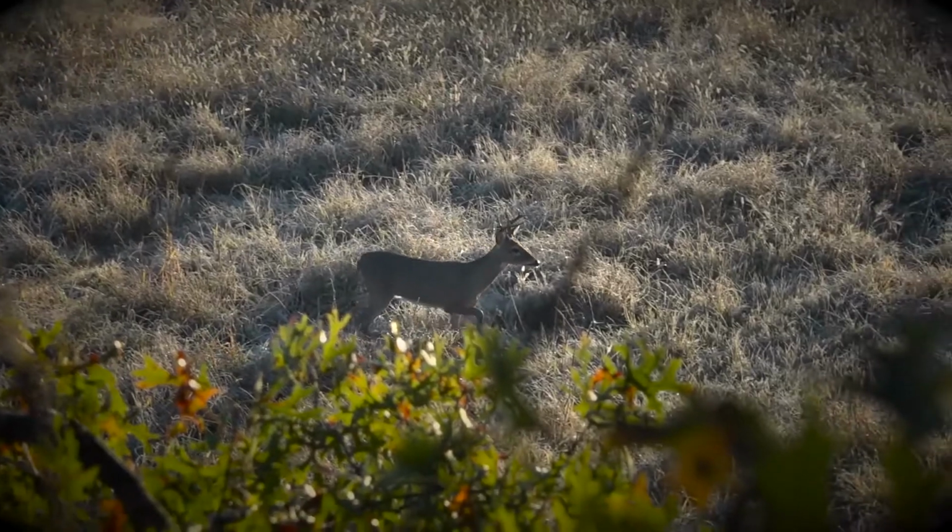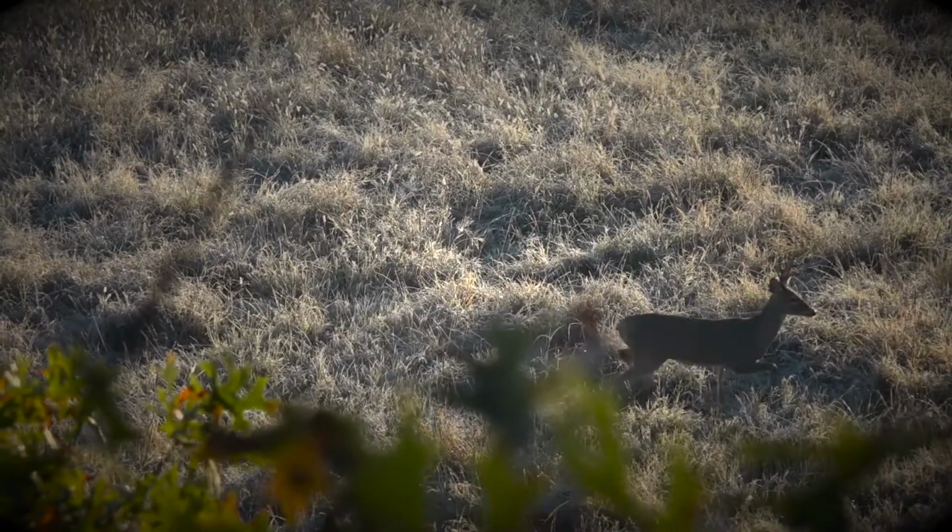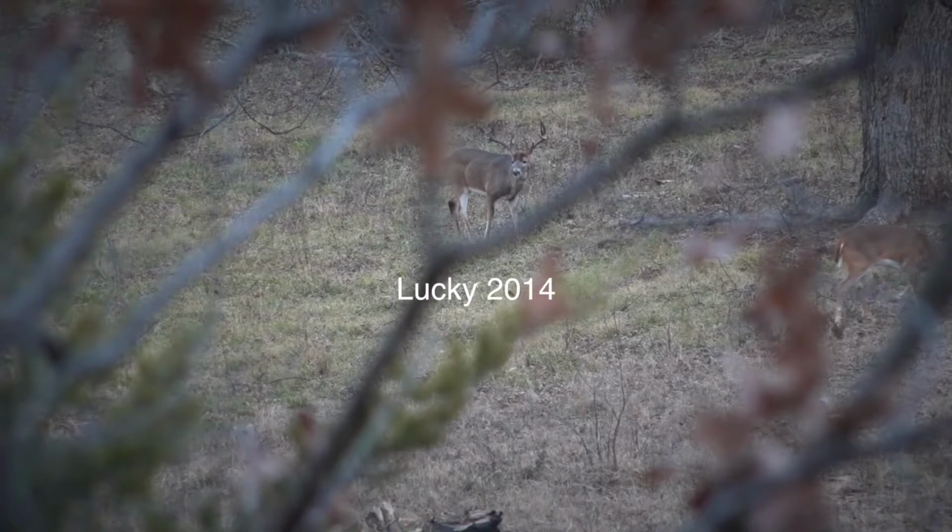I hunt several days, and all I'm seeing is small bucks. Well, on November the 19th, I go hang a new stand. I go in there that evening, climb up, get my camera arm hooked on. I just hook the camera onto the arm, and I look up, and 200 yards away, the buck that I've been hunting for all year, Lucky, the same deer I passed six times last year.